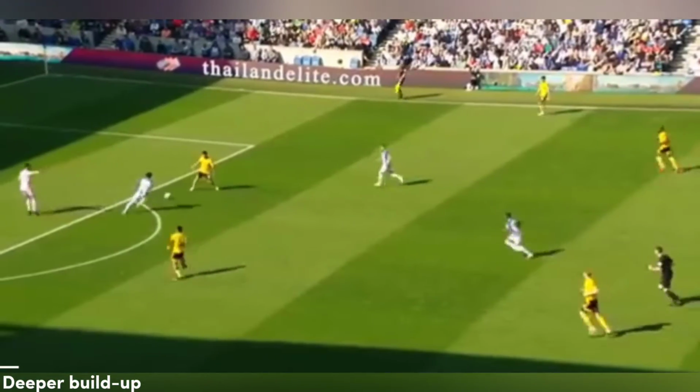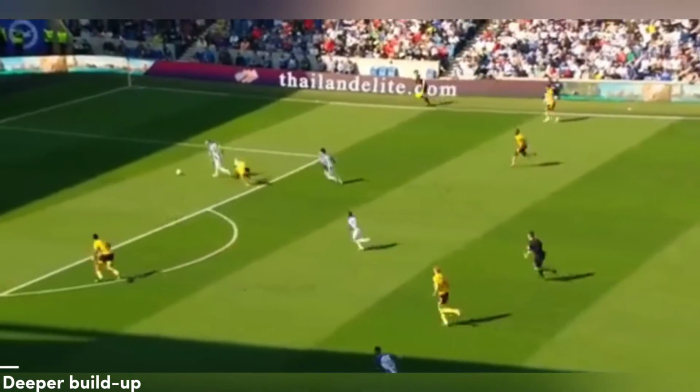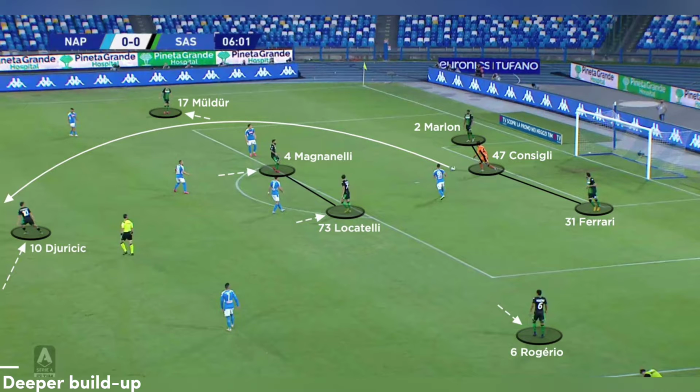The double pivot is key to his team's deep build-up. Both at goal kicks and in open play, De Zerbi places the double pivot deep in an attempt to draw the opposition high up the pitch. His side then looks to play short further, encouraging the opposition to press before working the ball around the outside and usually looking to find the fullbacks who hug the touchlines. The goalkeeper acts as a third centre-back during his build-up, allowing the fullbacks to push further forward.